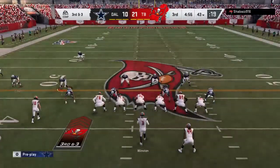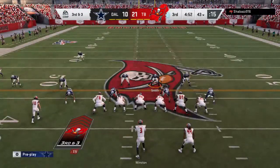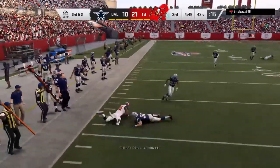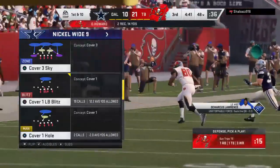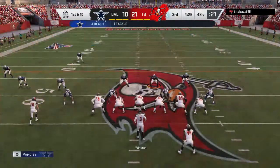A second down completion got them 7. Now here's 3rd and 3. From the gun, Winston. That's caught by Howard. And he's got a first down as he's up to the 48. It'll be a pickup of 4, good enough to earn him yet another first down.